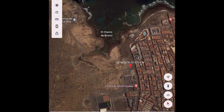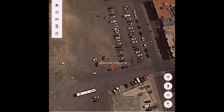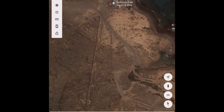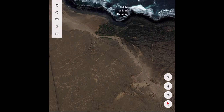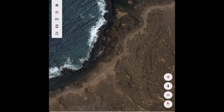along the lane here. So I'm pointing it out to you in case you want to do this yourself and you're on the island. And you drive along this coastal road here, which is what I will show you in a second. It's quite well laid out.